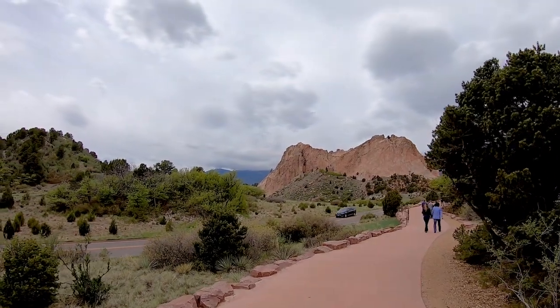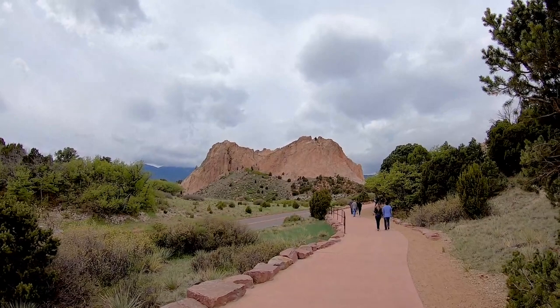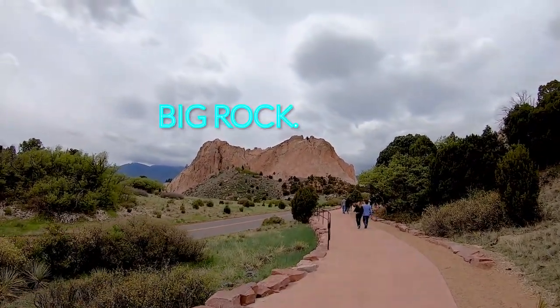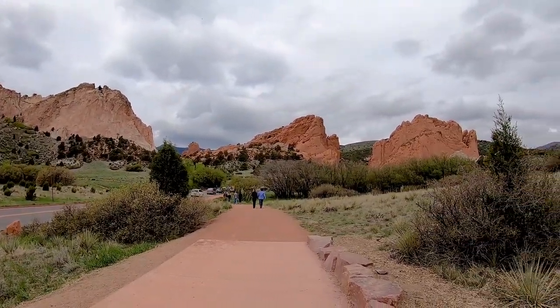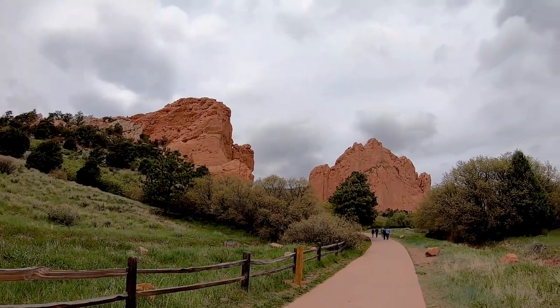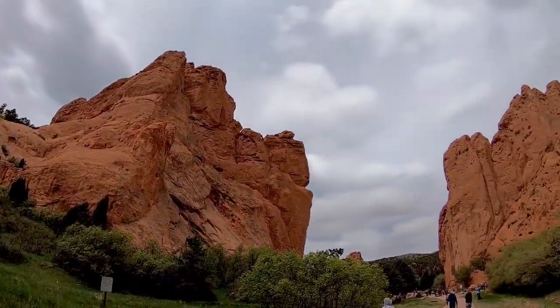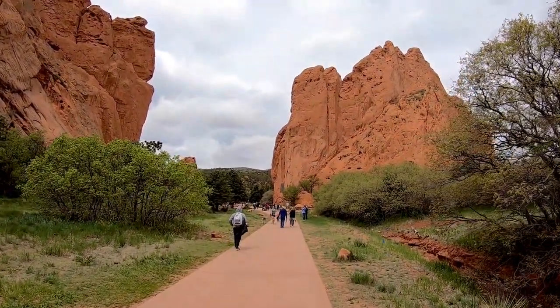Some cool looking clouds over the mountains today. So which rock is this, Deanna? Big Rock, that's what I'm gonna call it. It is now called Big Rock. Pretty impressive. There's a big old sign up there, so we'll have to see what that says.